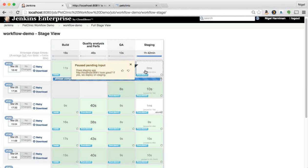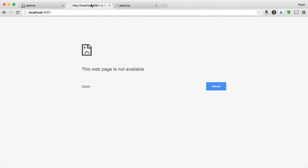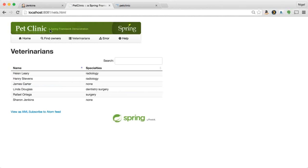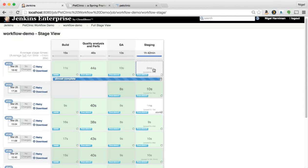I talked earlier about the fact that you can pause for input. So this script has now paused to say, what do we reckon? Is it all good? Is it running? So here I'm going to go across to my application, and we can see that it's now running. I can do whatever tests I wanted to do, and then I can go back to here and I could go, it's time to move on.